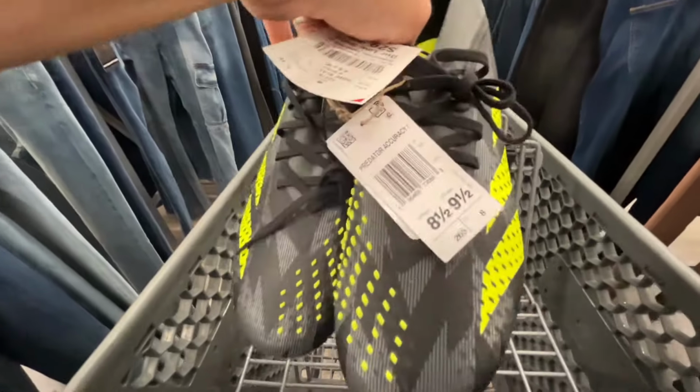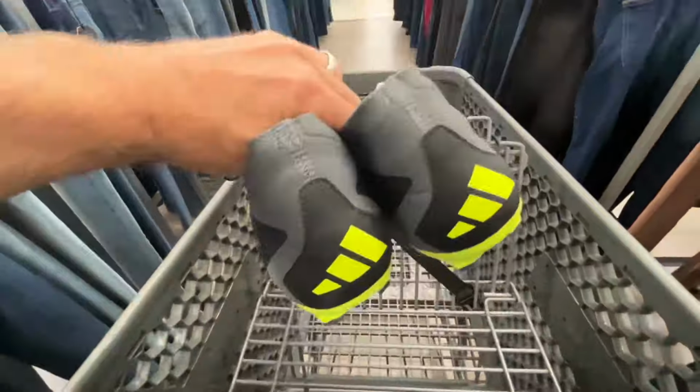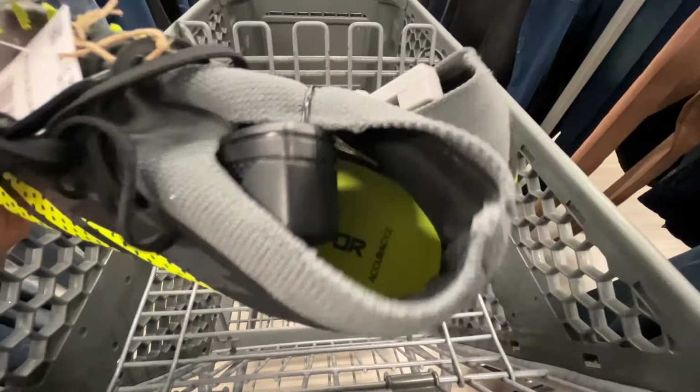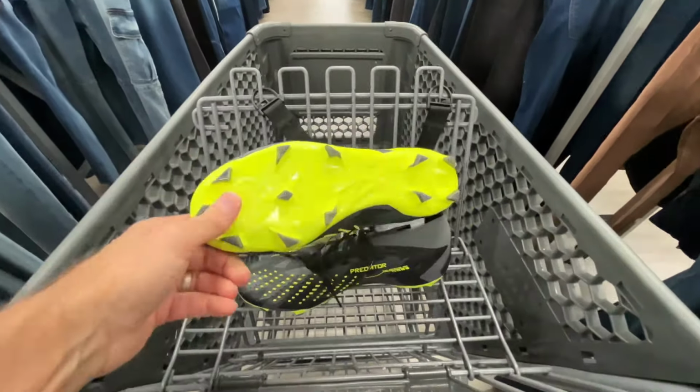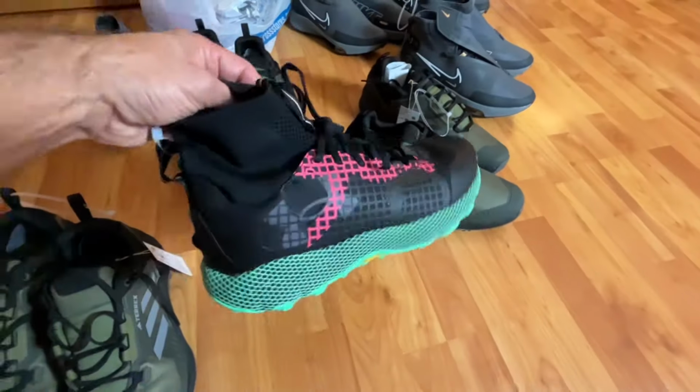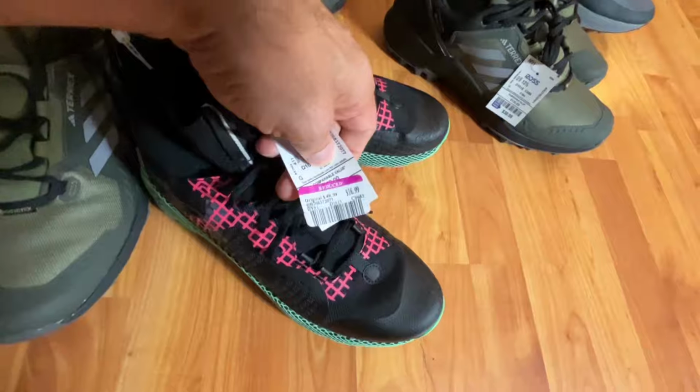So I found these Adidas Accuracy 0.1. But the crazy thing about these is on the insole, it says 0.2. On the tag, it says 0.1. On the insole, it says 0.2, $30. We picked them up anyway. Should bring about $70. So we are back at home, and I'm going to show you some of the stuff where my phone went dead that I was not able to record.